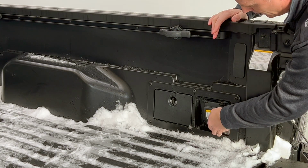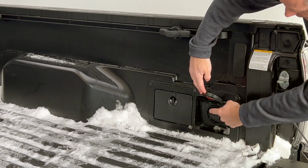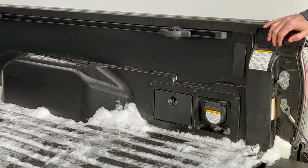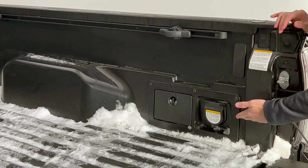And then you have this right here. This is my favorite feature. You say, okay, it's a plug. I don't know if you can see it clearly there. It's a regular style household outlet. Now, a lot of SUVs have something like that. A lot of SUVs don't have power more than like 100 watts to that.